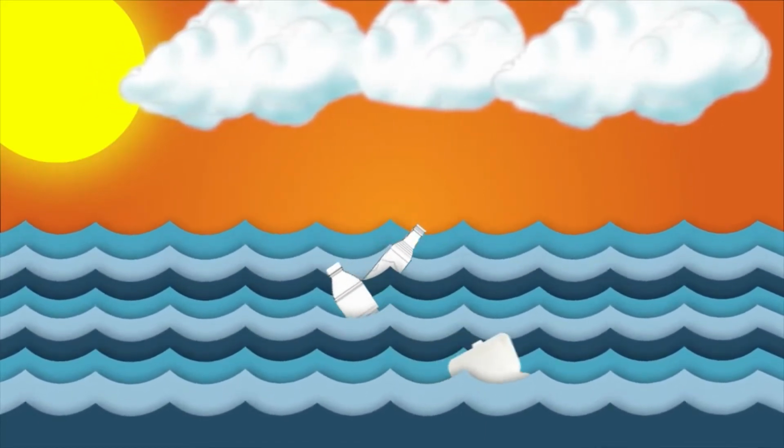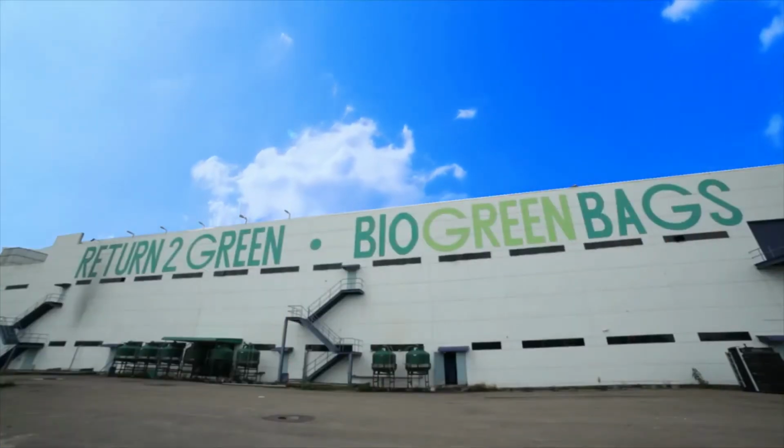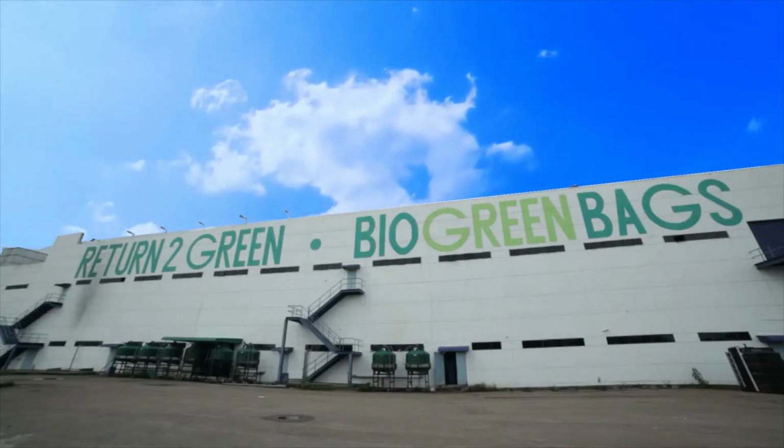It floats on water indefinitely and is toxic to marine life and birds. So how do we replace this dangerously common packing material? To find a safe alternative, we visit a Malaysian Bionexus status company called Return to Green.